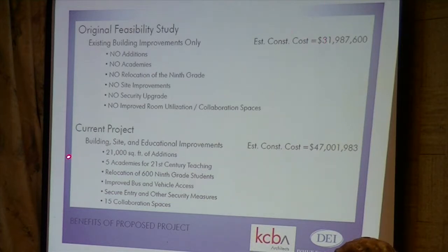What that estimate was $31,987,000. Our project, estimated construction cost, comparing our total project: new additions, site work, relocation of the ninth grade students, improved bus and vehicle circulation and safety on the site, secure entries and other security modifications, and the 15 collaborative spaces. Now, all of that work, total project, will come to about $47 million. $15 million difference.